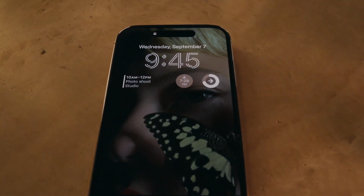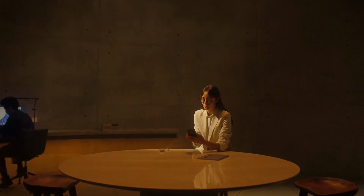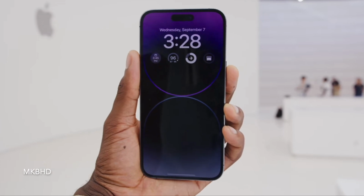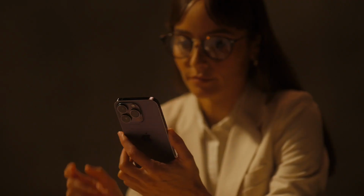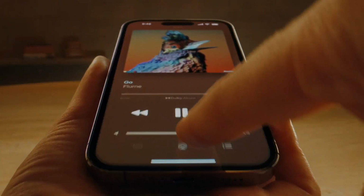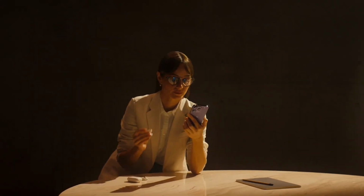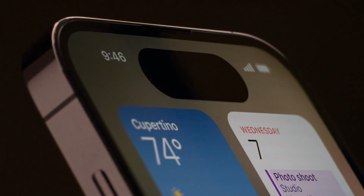So whenever the always on display is in action, it will take the brightness to a really low level, showing time and widgets on display, and the refresh rate will drop to 1 Hz, which will lead to much improved battery performance. Apple has also claimed that with always on display on, your iPhone 14 Pro will last for 1 day.